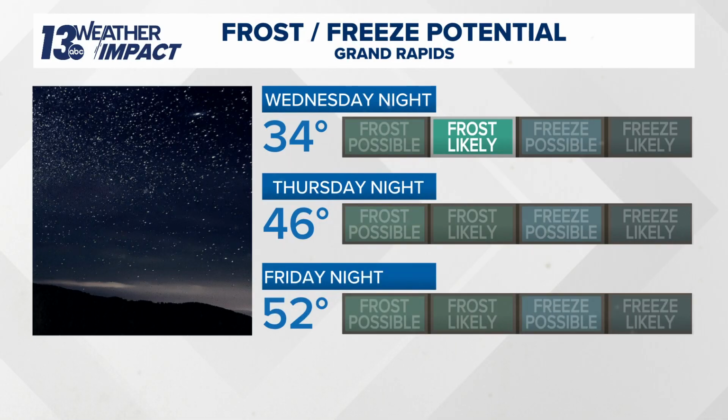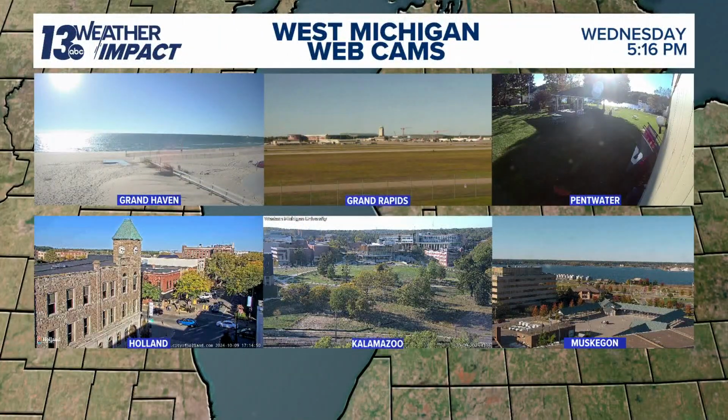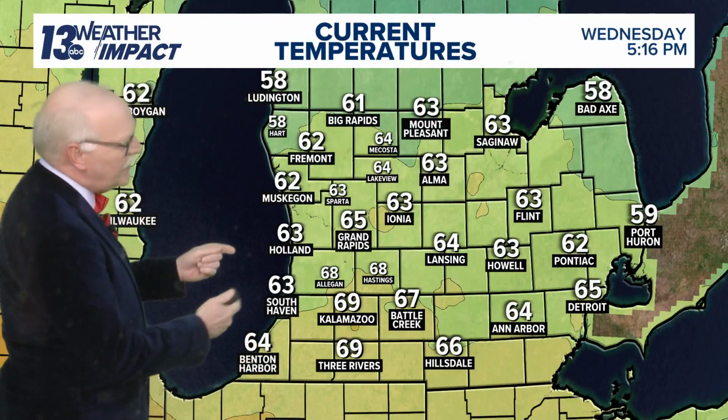Frost is likely tonight as we'll hit 34 in Grand Rapids. Not likely Thursday night and Friday night, as temperatures overnight will start to warm up. Blue skies across West Michigan. Very comfortable temperatures. Right now we are in the mid-60s. A little bit cooler right at the lakeshore with an onshore breeze.